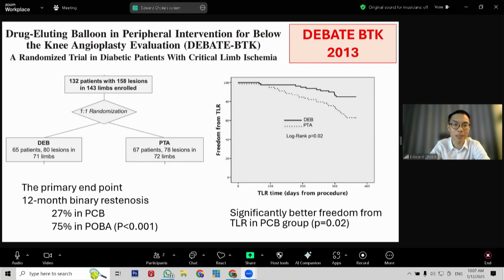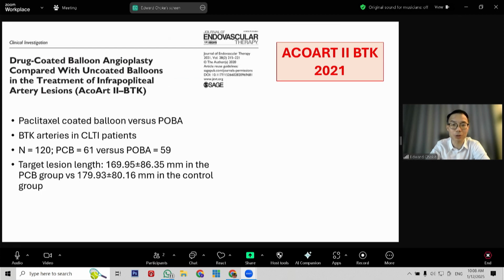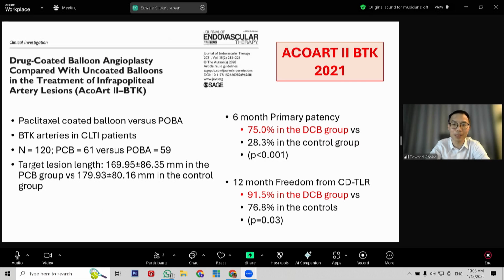It was a one-to-one randomization of about 132 patients, and they showed that 12-month binary restenosis was superior in the paclitaxel-coated balloon group compared to POBA. And there was also significantly better freedom from TLR in the PCB group. The ECOART-2 trial was a trial from China, and it showed that for BTK arteries, the use of their PCB also resulted in a superior result compared to POBA. 6-month primary patency was 75% compared to only 28% in the control group, and CD-TLR was also better.